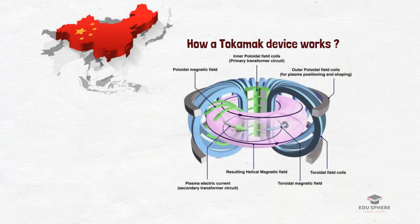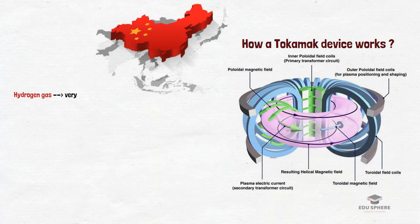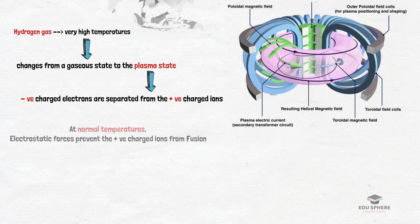The tokamak is an experimental machine designed to harness the energy of fusion. Basically, the hydrogen gas, when heated to very high temperatures, changes from a gaseous state to the plasma state, in which the negatively charged electrons are separated from the positively charged ions. Normally, fusion is not possible because the strongly repulsive electrostatic forces between the positively charged ions prevent them from getting close enough to collide and for fusion to occur.